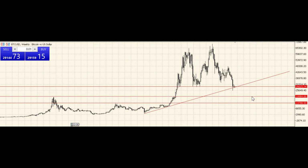Bitcoin is trading under $30,000, and we see the price 29,221. That's the price for today. As you can see on the chart, we are trading on the big trend line.